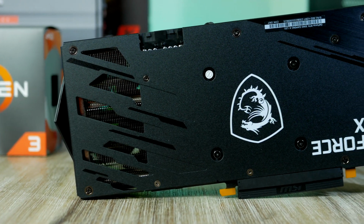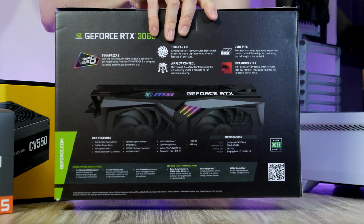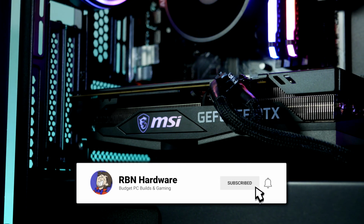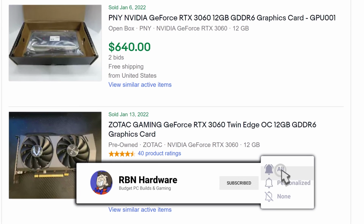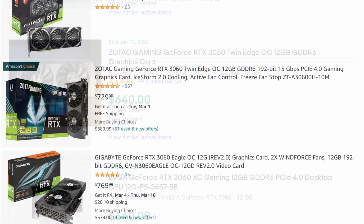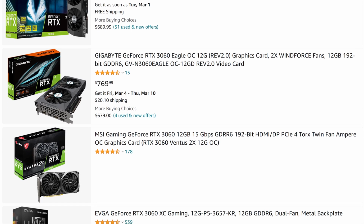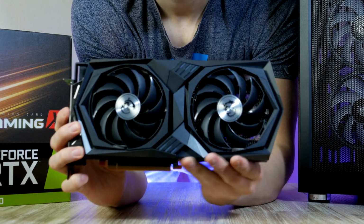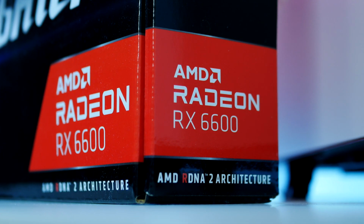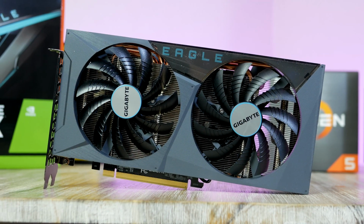Well, although the 3060 is supposed to play in the same league as the 6600, in reality it doesn't. Now the 3060 has an MSRP of $330, however, if you would like to buy it right now, you have to pay upwards of $650 on eBay or over $700 on the retail market, and that is just sad to see, and unfortunately that makes the 3060 not even worth considering. In other words, right now, there's pretty much only two alternatives, either the RX 6600 or the RTX 3050.